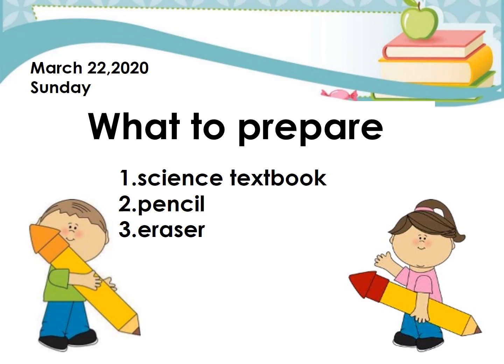Today is Sunday and the date is March 22, 2020. So before we start with our lesson, please prepare your science textbook, your pencil, and your eraser. Do you have all these things with you now? Then you are ready to start with the lesson.